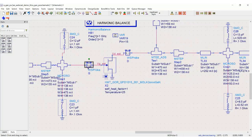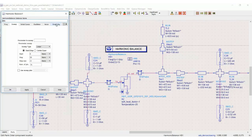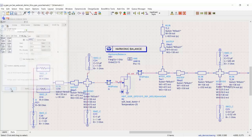I've added WinSlow probes to both the gate and the drain of this device, and what I'll do is run a large signal simulation to get results. And I do that by going into the harmonic balance controller and checking the stability tab, and then I do a broad logarithmic frequency sweep around the large signal. I picked about 200 points per decade.